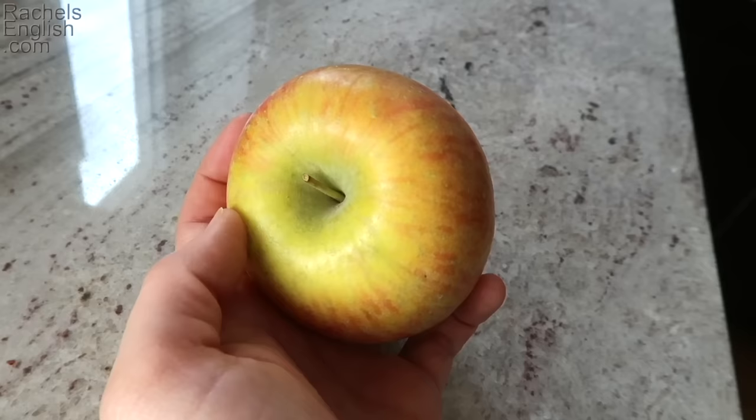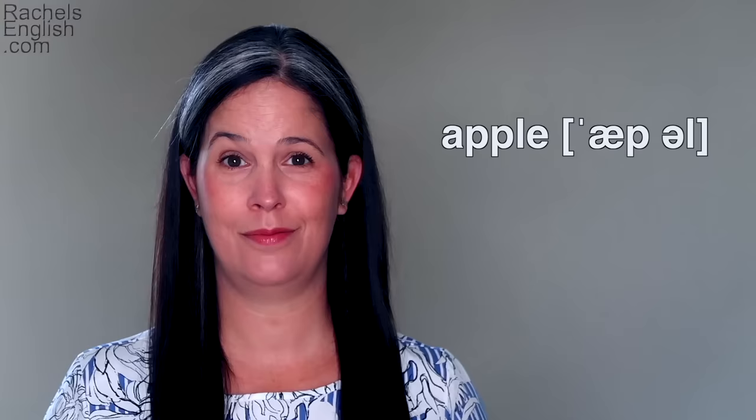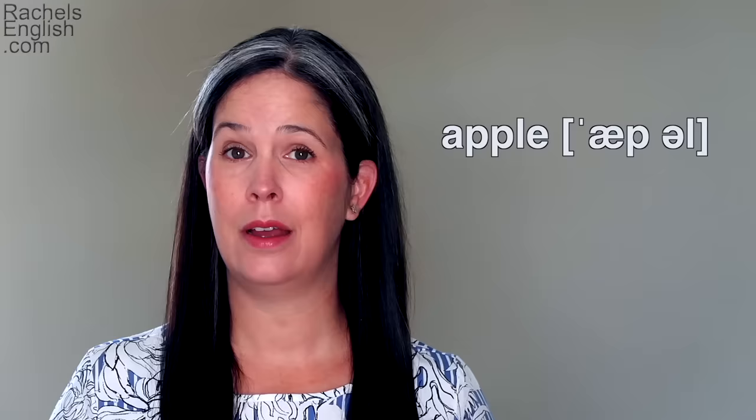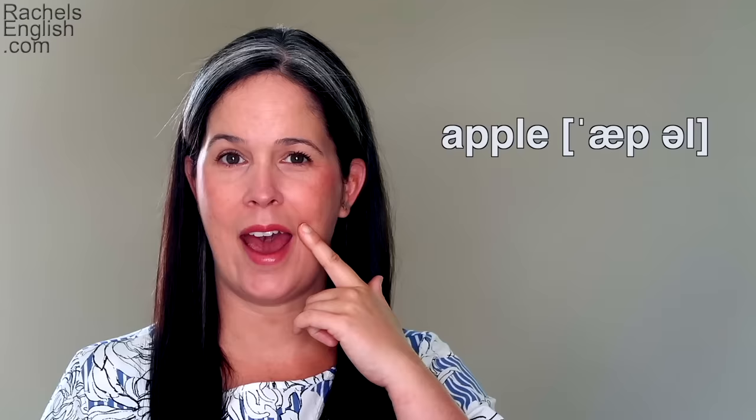Apple. We have two letter P's in this word, but together they make just one P sound. The second syllable is unstressed and it's just the dark L. Ul. Apple. For the stressed vowel, ah, you may find you pronounce it better if you lift your upper lip just a little bit. Back of the tongue should be lifted. Apple. Say it with me.